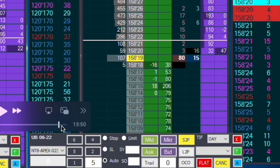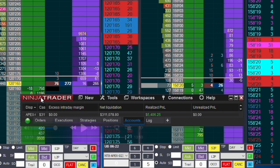And actually, let me zip ahead. So here's where I brought up my screen. Let me get this out of the way. I have it kind of condensed just to hide my other accounts. Obviously, I'm logged into my personal account as well. But here's the Apex evaluation. You can see today was a $5,400 day. And in total, we're at 311. So just past halfway to the goal of 20,000 for day 2.